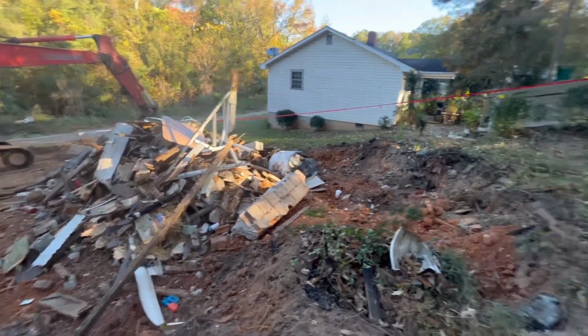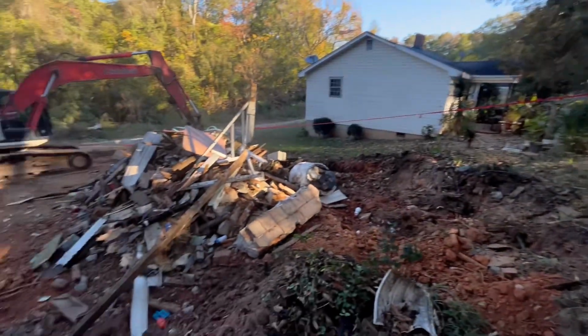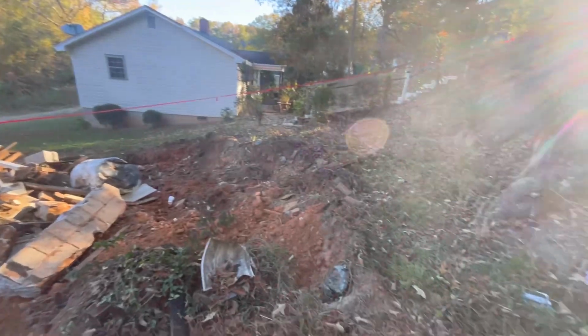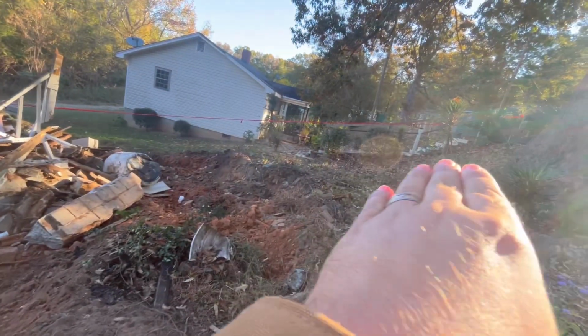All right, we just got here. We got the pressure washer and trailer dropped off. Looks like we got two loads here, and then we'll rake back this dirt, kind of fill in this little bit of a basement, because this whole hillside slopes real bad.